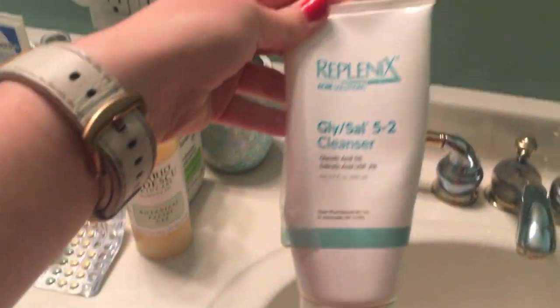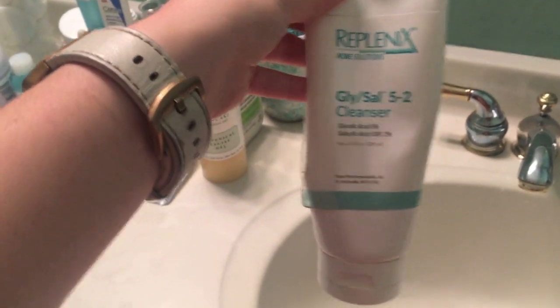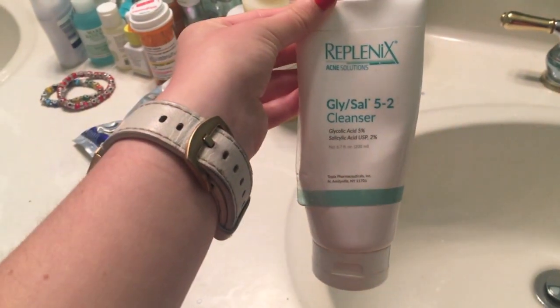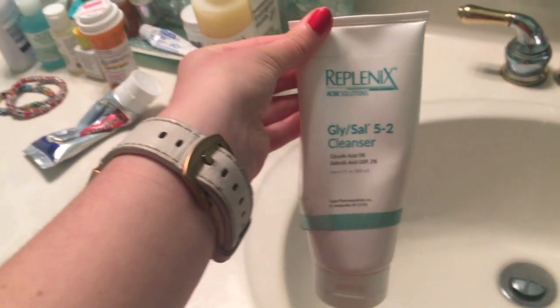Okay, so every single morning I wash my face with this cleanser. My dermatologist recommended it to me. You can get it on Amazon. I think it's about $20 on Amazon, and this really helps clear my skin. So if you're dealing with acne, I would maybe recommend this. Maybe try it out. It's not too expensive, and like I did say, my dermatologist recommended it.